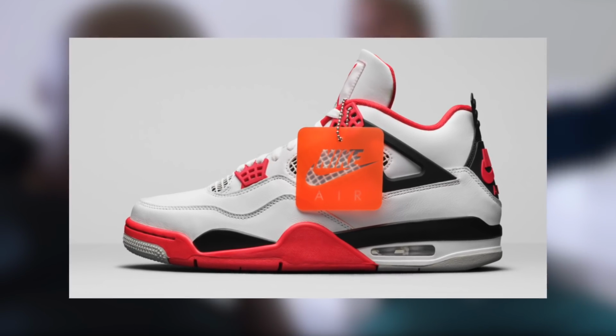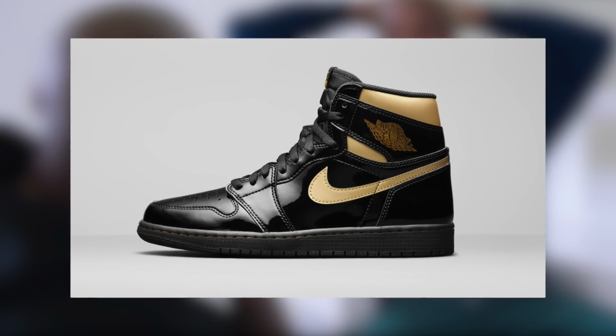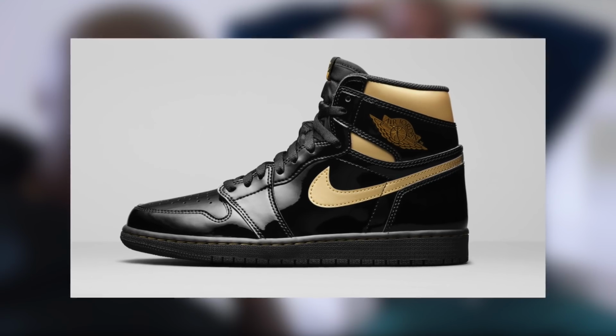Moving on to November 30th for $170, the Jordan 1 Metallic Gold High will be dropping. Expect these to be profitable with a pretty good margin as well. Full throttle for sure on these.